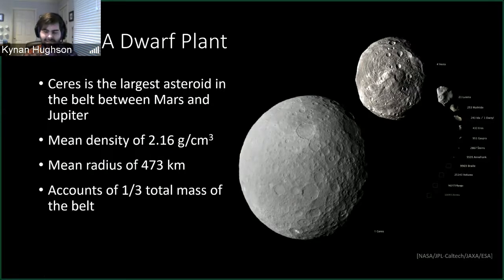And that led to a lot of debate as to what the composition of Ceres actually was. Was it differentiated? Was it highly porous? Was it full of organics? Is it composed of a lot of water ice? This led to a lot of debate and interest in the nature of these protoplanets in the main belt, and led to the inception of the Dawn spacecraft.